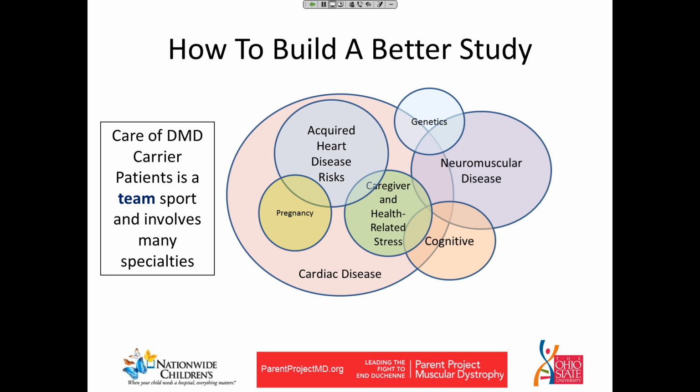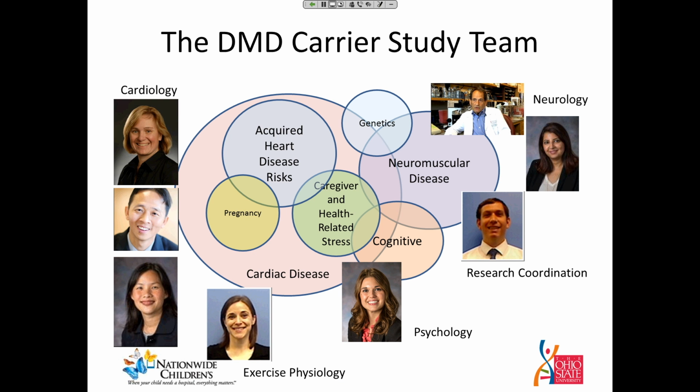And so we sought to compile our team. This is our current carrier study team, and I've clearly omitted a lot of people who are all very involved and very helpful with this. But we have cardiologists, dedicated exercise physiologists, a dedicated psychologist, and the neuromuscular team, Dr. Mendel and Dr. Alzadi, as well as Daniel, who's done an excellent job with the research coordination and interfacing with a large number of patients that we're talking about recruiting for this study. And so, it takes a village, and so we started with our small village, and we're trying to work each of these circles kind of in concert.